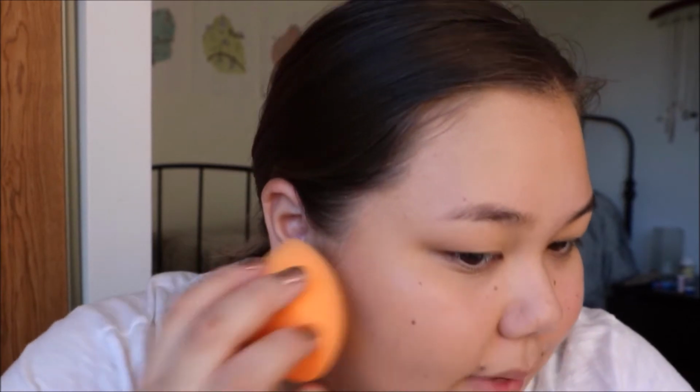First thoughts on this side. I really like it. It's like a medium coverage, I think, but of course it could be buildable. It looks, I think, really good. It looks really skin-like. It doesn't feel heavy at all. And I would say this is the perfect shade match for me, so I'm really happy about that. But yeah, I'm gonna go ahead and do the other side with my brush.